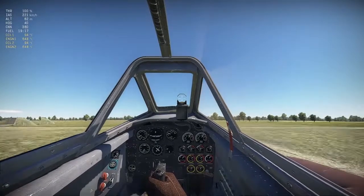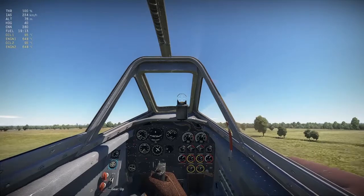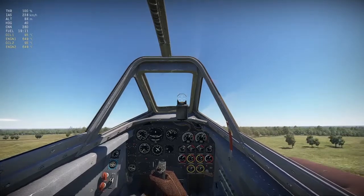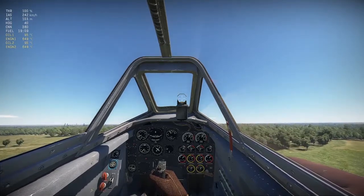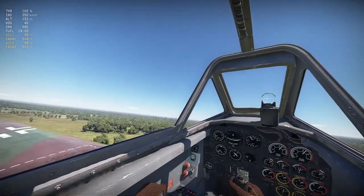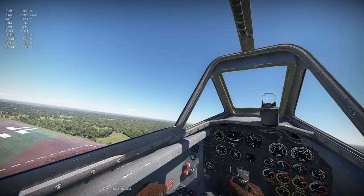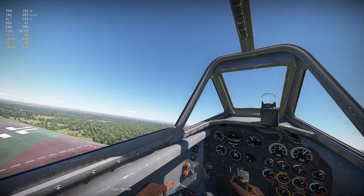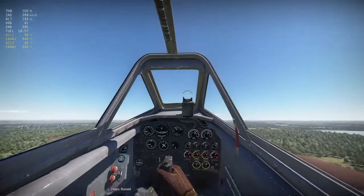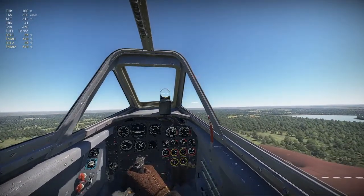You take it off the ground gently because you don't want to hit the ground with your tail. You gear up as soon as you get a positive rate of climb. The jet sound is really something delicious, isn't it? It's really good. So you accelerate and then retract flaps.